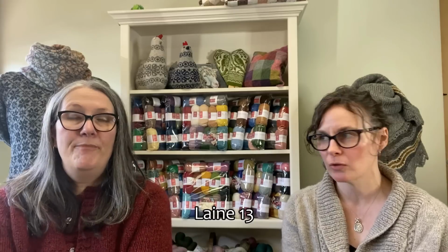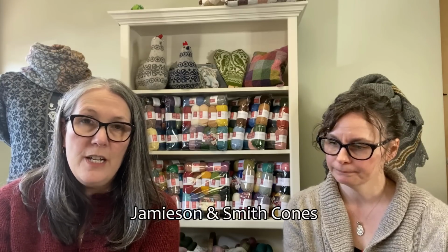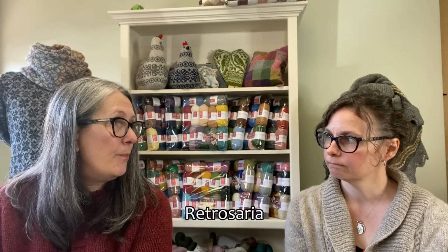I know that by the time this airs, Laine 13 will be on pre-order. Yep, that goes on pre-order just before this goes out. I know that this issue has a lot of gender-neutral knits. Reading the description from Laine, they wanted it to be knits that you can just return to time over time, and just kind of look at anyway. Yeah, that sounds good. And we have more Jamieson and Smith cones coming over. They're not here yet, but they're on their way. And Retrosaria, we're getting another big order from them. Nice. And we're expanding it to include Vovo, which we didn't have before, but that's a lovely yarn. So we're going to have that here as well. We'll talk about that when it gets here.